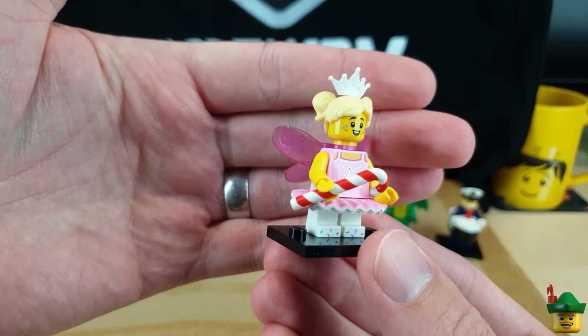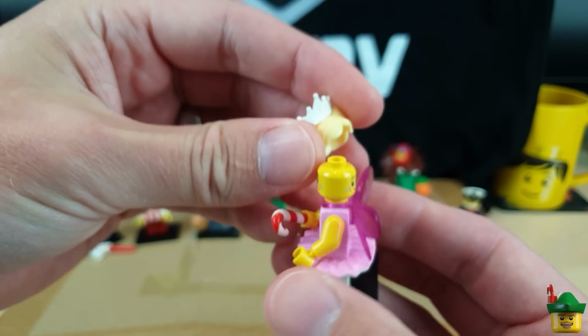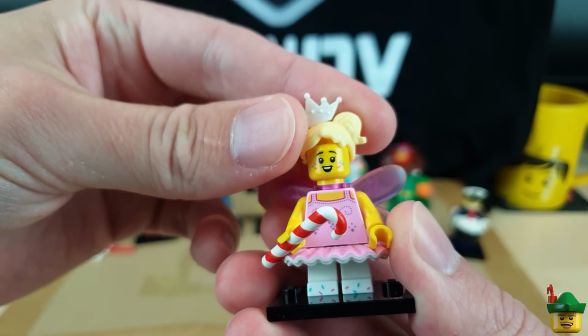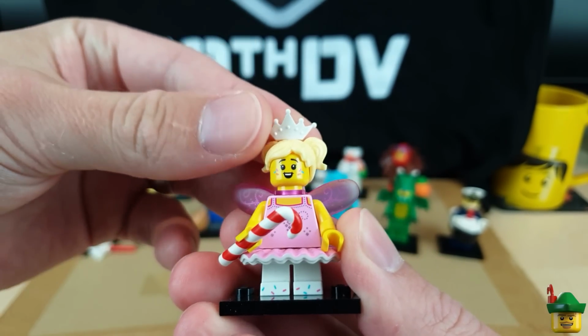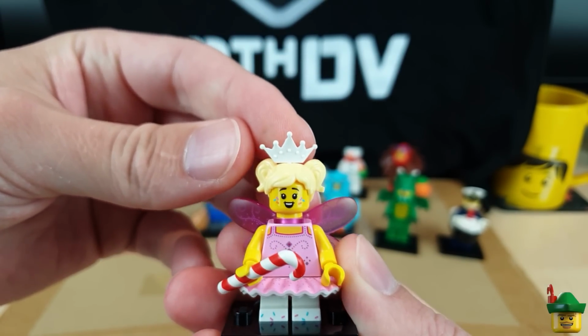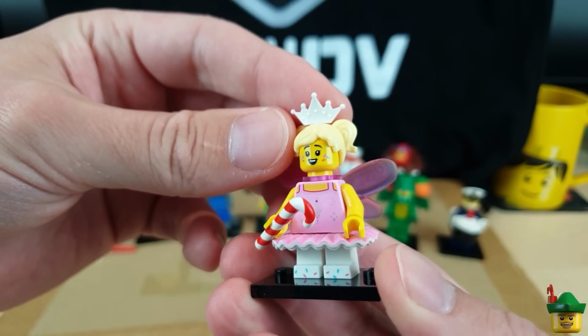The Sugar Fairy. So, I sort of like this one. We've got a two-sided face again, but with sprinkles on the cheeks, with the boring expression and the one that you might actually want to use. Nice blonde hair. Well, I'm not sure if we've had it in this colour before, but we've got a very sort of icing coloured crown on the top.